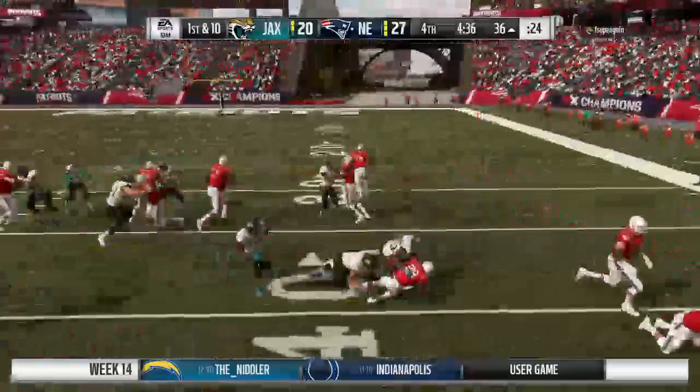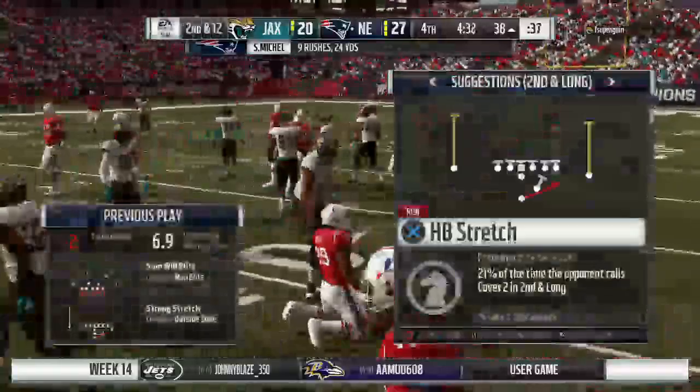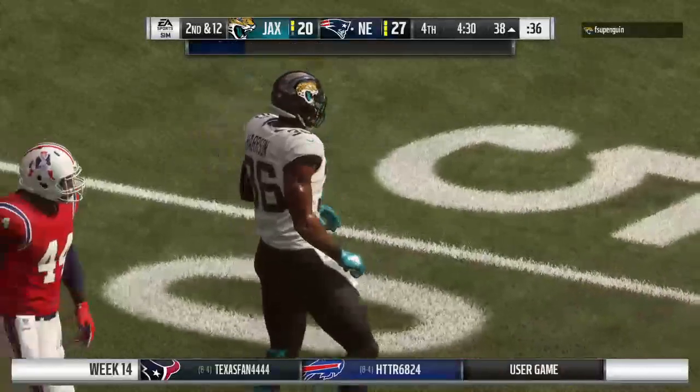On the handoff, it's Michelle. And this play will be blown up. He'll lose yardage back at the 38. It's a loss of 2 there, bringing up 2nd down.